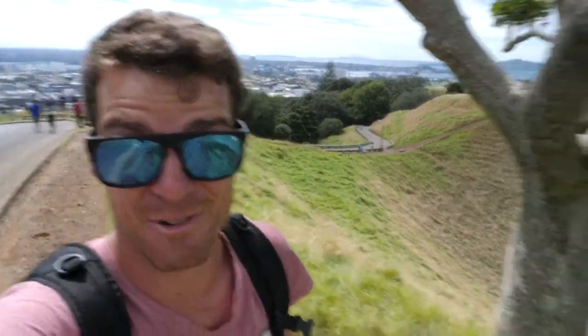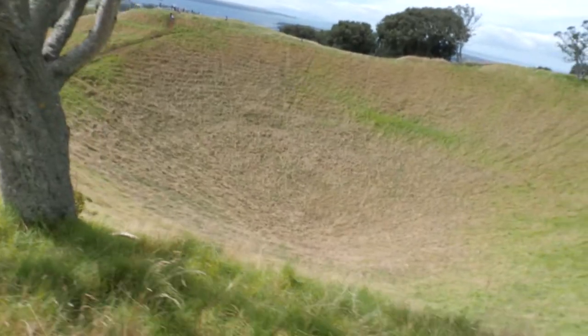Found another volcano. This one is huge. The crater is just massive. It looks like a giant meteorite just landed straight in the middle.